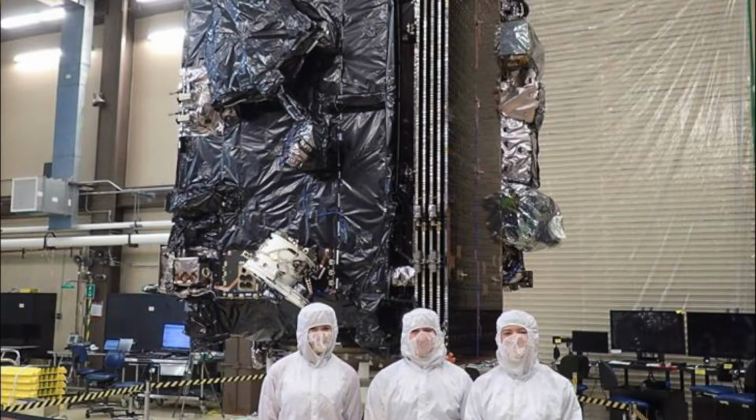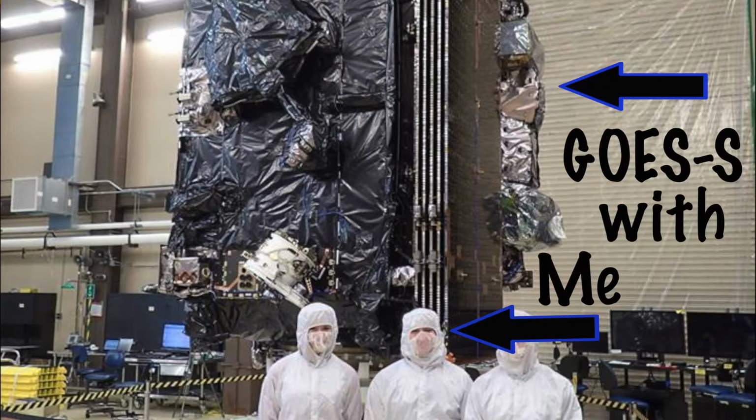So if we have 3 of these satellites already up there, why do we need GOES-16 and what makes it so special? Well, for one, these satellites are designed to have an operational lifetime. About every 10 years, we launch a new series of satellites with a similar mission. The latest series is composed of 4 satellites. GOES-R was launched in 2016 and is now named GOES-16. GOES-S will be launched March 1st, 2017, and the next 2 in 2019 and 2024.